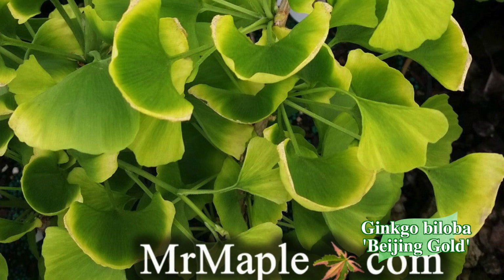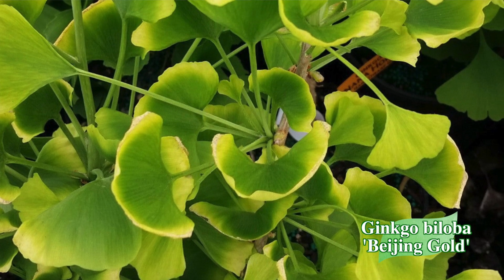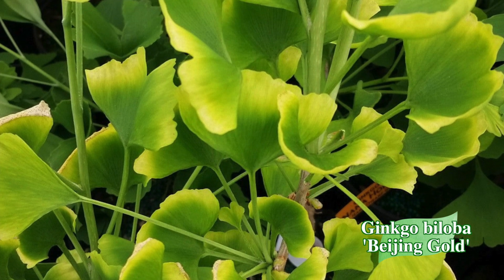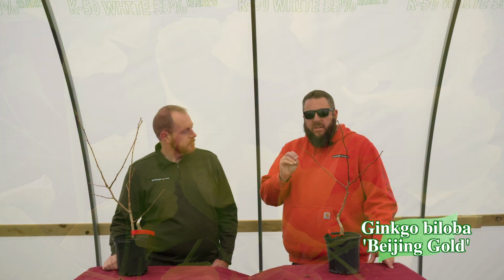Now the secondary flush is really when you start to see more of that variegation. That's where you start to see it mainly on the new growth. Again, we've never seen this tree revert. It may not always show variegation, but in the summer months, that's when you really start to expect to see that unique variegation on Beijing Gold. You'll see a little bit more of the golden striping on green during the later summer months. Sometimes in the spring, though, it just looks plugged in because all that variegation just makes it pop.